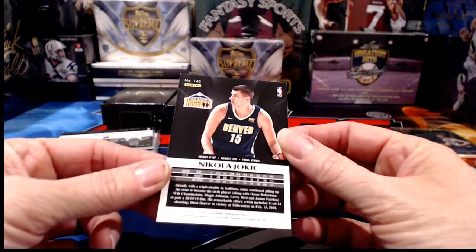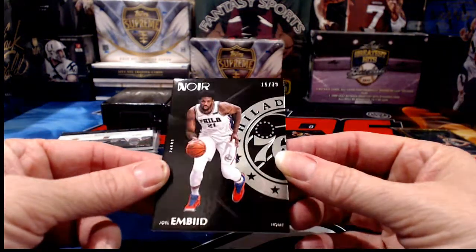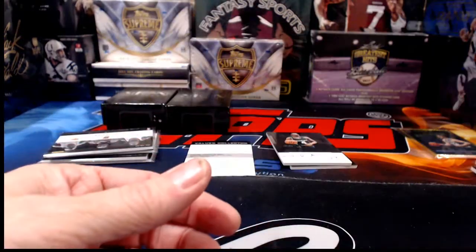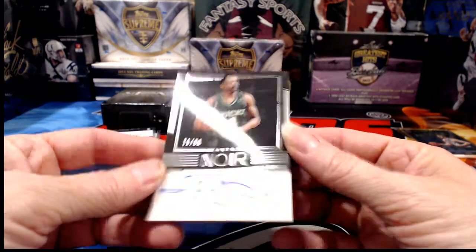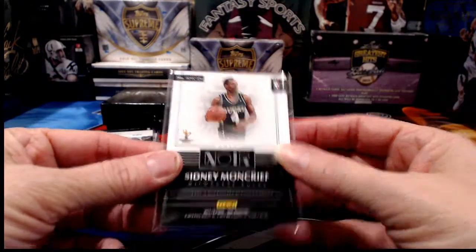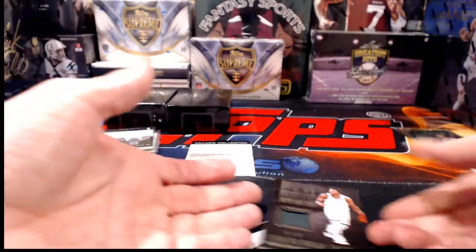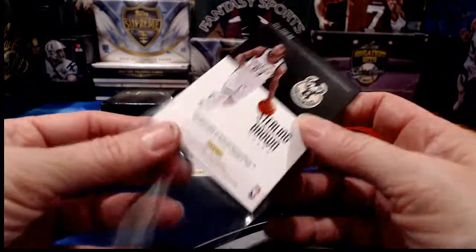It's numbered to 25 for the Nuggets with Nikolai. Here's Embiid to 79 for the Sixers. A Kevin Durant base card to 79 for the Warriors. Numbered to 99, we have Sidney Moncrief for the Bucks. It's one you don't pull out very often. And I think that also had just a minor little thing on the back. Sterling Brown to 99 for the Milwaukee Bucks.